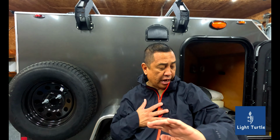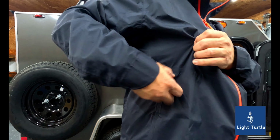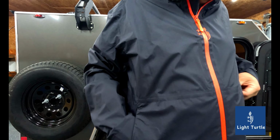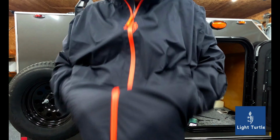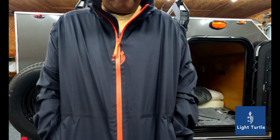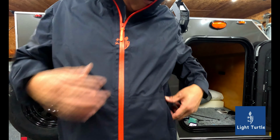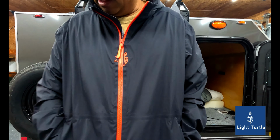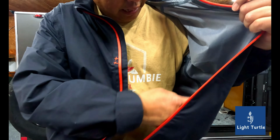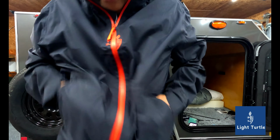The adaptive rain jacket also has two pockets, one on the side here on left and right. They're pretty deep. These are the only two pockets that you have on the jacket, but they are very deep. These are probably one of the deepest pockets I've had on a jacket. And they do not have any pockets on the inside, and that's fine. I don't need a whole lot of pockets.